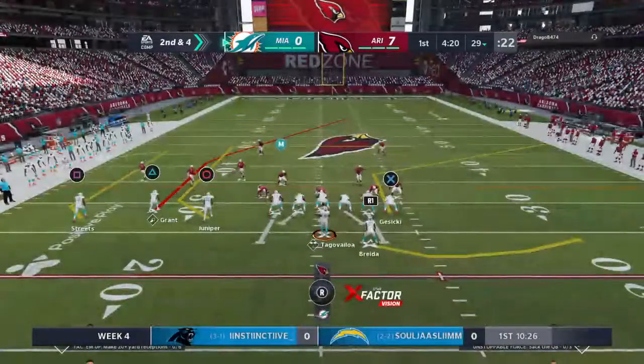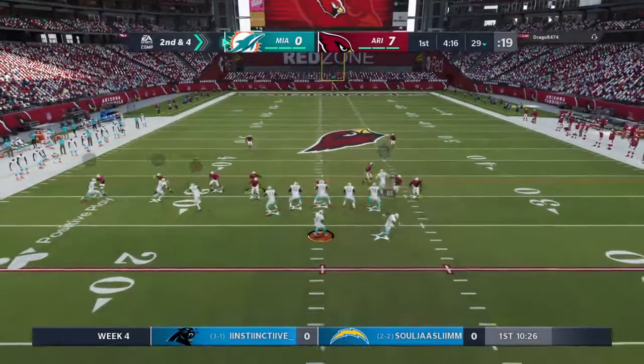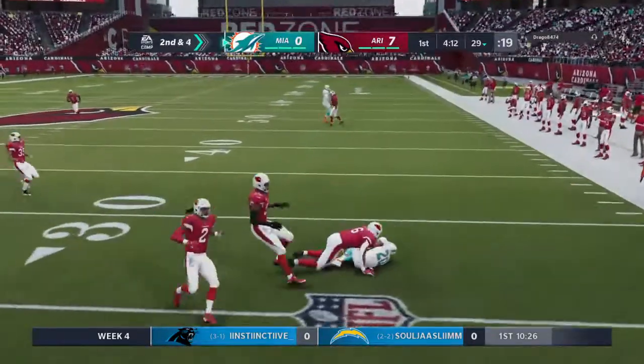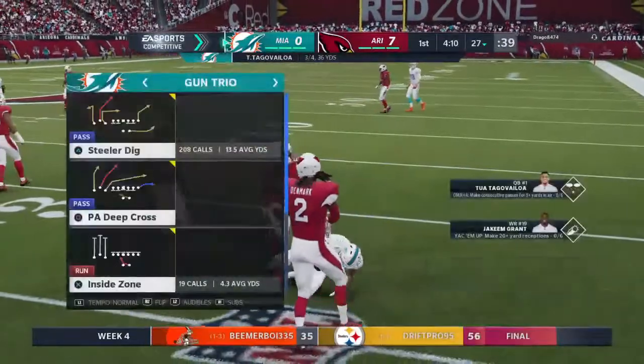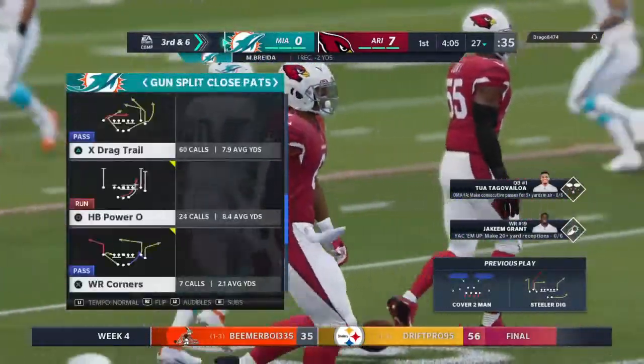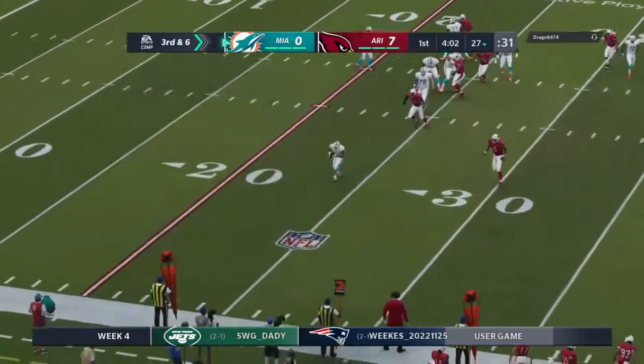The last run got 6, now 2nd and 4. Throwing now is Tagovailoa. That'll be complete to Breida. And they take him down, losing yardage back at the 27. It'll be a loss of a couple on the play, so now 3rd down coming up. And it's 3rd down.